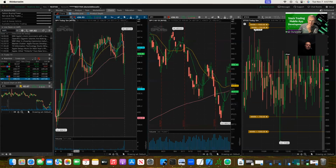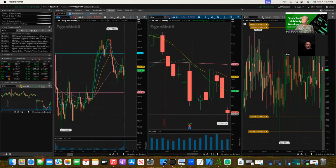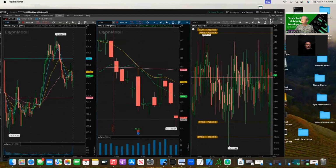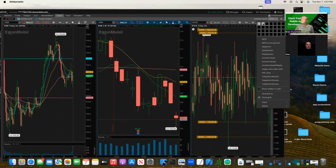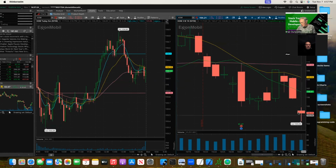I posted a couple this morning. Started off with XOM, and even if you look at XOM, they gap down. And let's get rid of the ticks. Even though they gap down, and that was a pretty big gap for XOM, they were relatively flat the rest of the day. And as an intraday trader, you don't really want that.